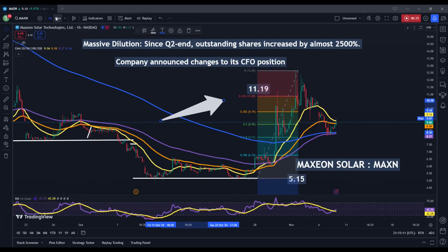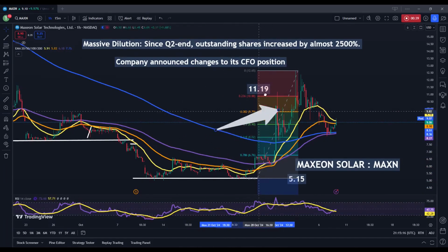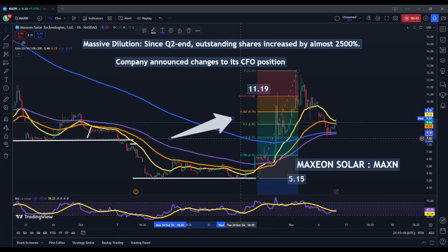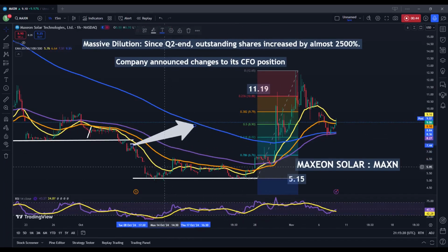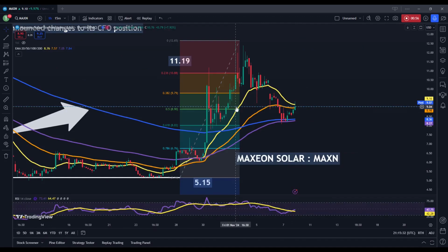So what we're looking at here is the 1 hour time frame. As we can see, the stock has taken a fairly significant jump in recent trading sessions. The last major support zone formed right around $5.15. Then we saw a series of highs, which initially posted at $11.19. And then this most recent price high, let's get an exact number here.